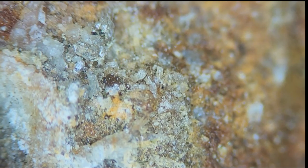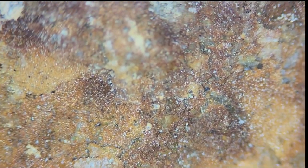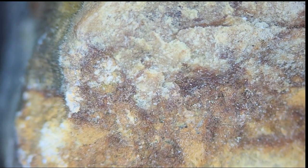Got a lot of quartz there. Small little quartz crystals, they're cute. Piece is very sparkly. Zoom in a bit more on that. See some of the Cinnabar on there.